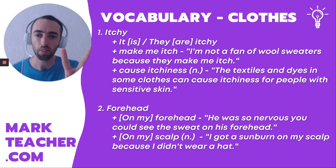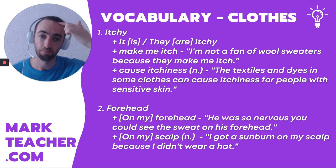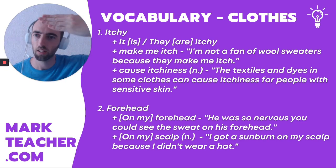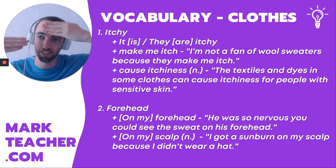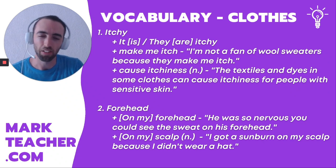Vocabulary item 2 is forehead. I remember this with 1, 2, 3, 4. Fits. 1, 2, 3, forehead. The spelling is a little bit different though.